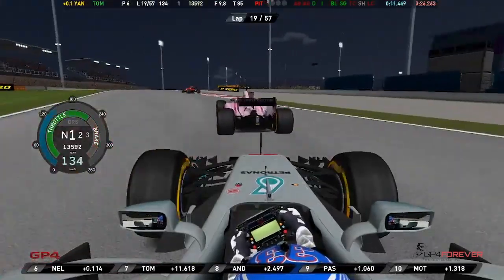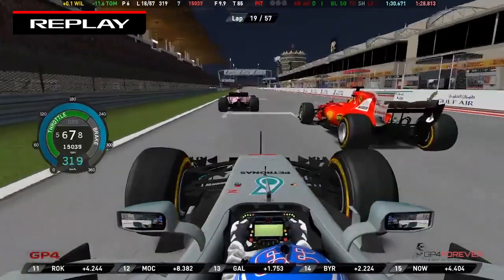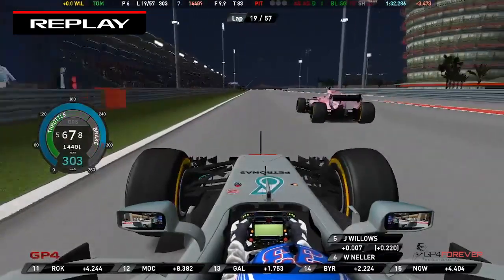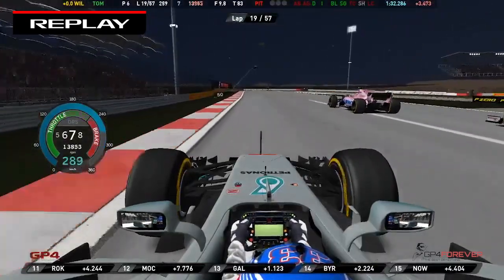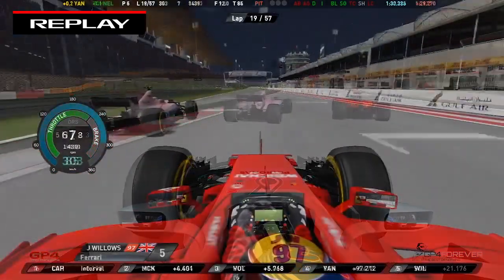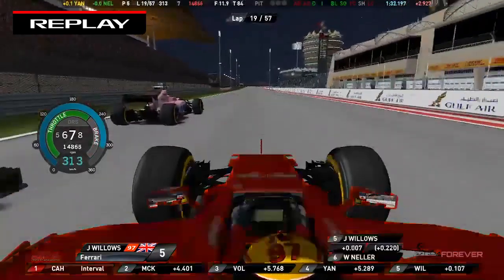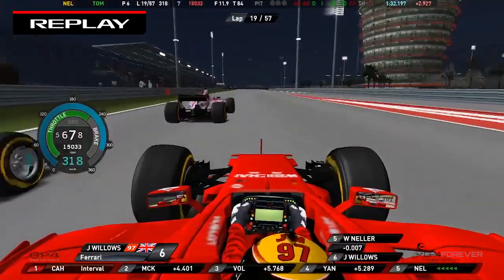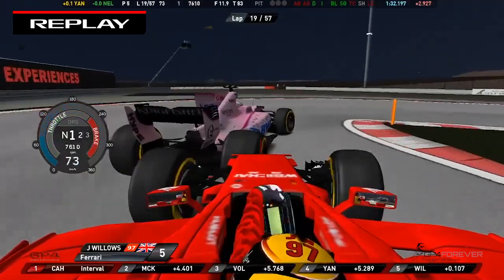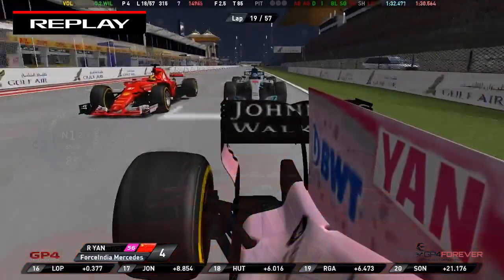Yes! And Willows has made it through, and Nella still cannot get past that dreaded pink car in front of him. He's going to hate pink cars after this one. But Willows... Was there a tap there? No, I don't think there was. There wasn't a tap, it looked like. We'll see from Willows' point of view. But you can see Nella just trying to edge there, trying to kind of scare Willows. But it didn't scare him at all because Willows was going for it. And no, there was no contact.